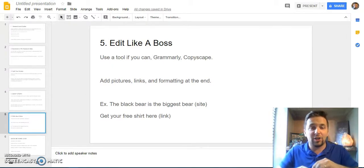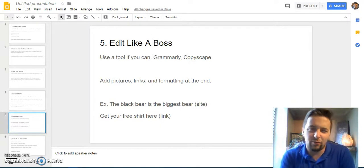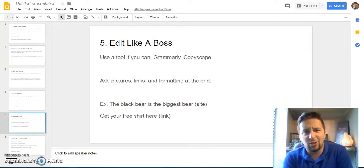At the end is also where you're going to add your pictures. You can even put pictures into your research phase if you really want to. I like to do it at the end. Most lower paying clients won't even require any pictures. Links, formatting at the end.